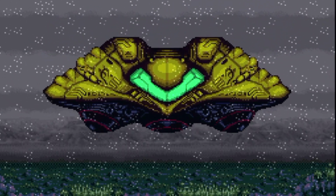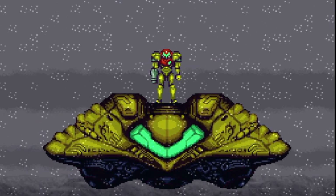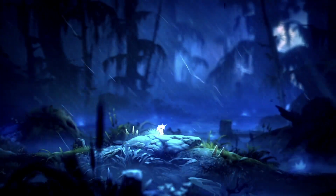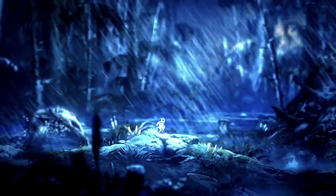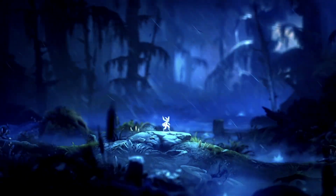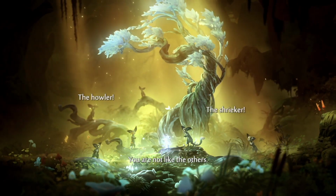It's this atmosphere that transports you into the world of Samus, immersing you in the constant feeling of dread and hostility. Another example of how world design can be integral is with Ori and the Blind Forest. The amount of detail in the background conveys a sense of scale. The forest feels epic and Ori feels like such a small and insignificant piece in this world.